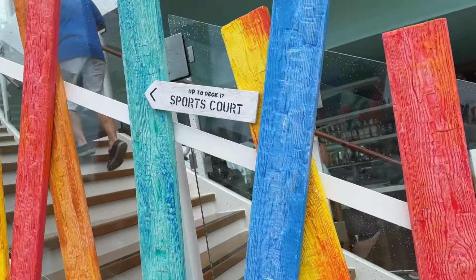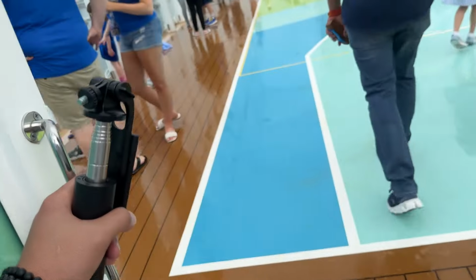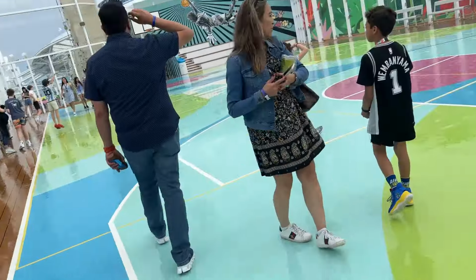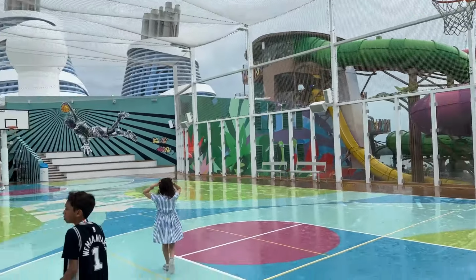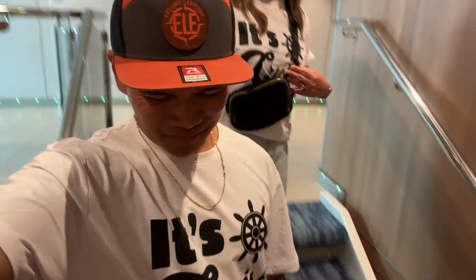Alright, we're heading up to the sports court. Alright, so this is the basketball court. They have a full court. That was just the back of the ship. We got tired of just walking around at the back of the ship. Half an hour. That's how big the ship is.